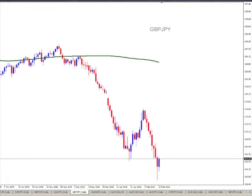One of my favorite pairs to trade is the pound yen, which is the beast, and I expect we just want to short this. There's nothing to say here. We just want to short this. This is a sell trade, my friends. We just want to short it. I don't care what time frame you're on, you're looking for shorts. We want to sell this. Do not want to buy the pound. Okay?